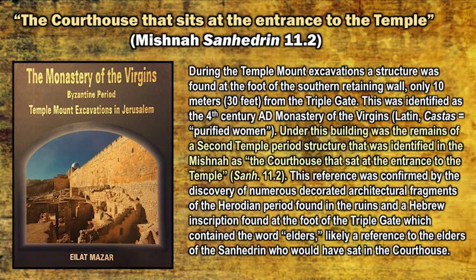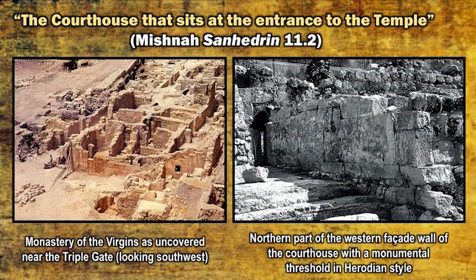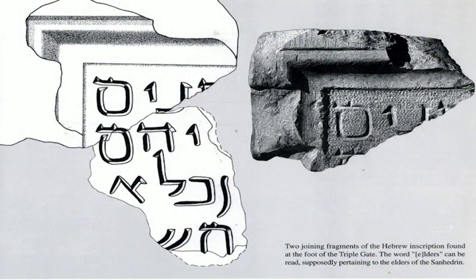But it says under this building were the remains of a Second Temple period structure that was identified in the Mishnah as the courthouse that sat at the entrance to the temple. You can look at this structure and see it's a Herodian construction, at the time of Jesus. And in it they found this stone, which has the translation "elders." This is the Sanhedrin. They met in that court, right there at the Temple Mount, not in the City of David.